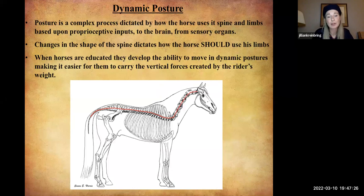Okay? So when horses are educated well, both mentally and physically, they develop the ability to move in these dynamic postures. And these dynamic postures, which essentially are postures that bring the spine into flexion or into varying degrees of bascule, make it easiest for the horse to carry the vertical forces of the rider on their horizontal plane, which is their back.